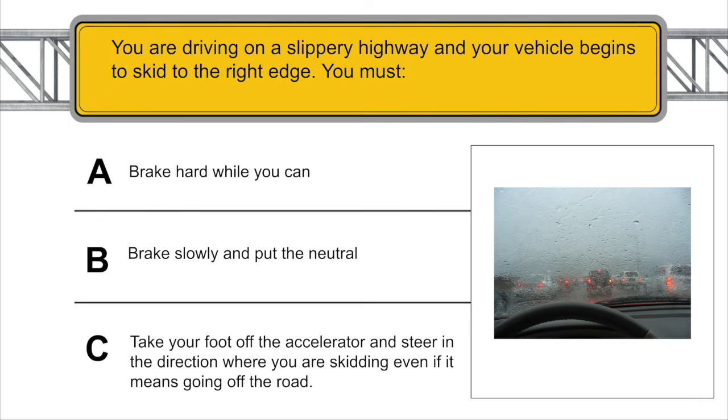You are driving on a slippery highway and your vehicle begins to skid to the right edge. You must take your foot off the accelerator and steer in the direction where you are skidding, even if it means going off the road.